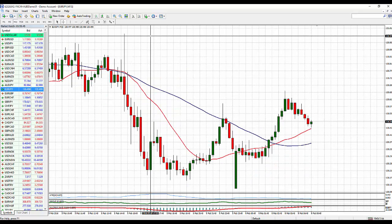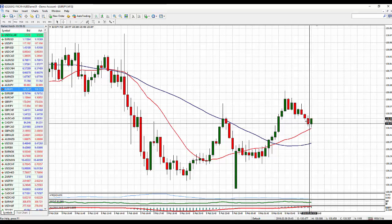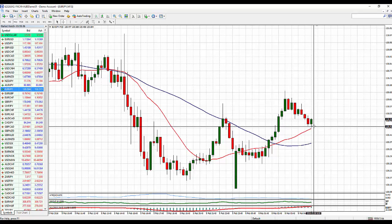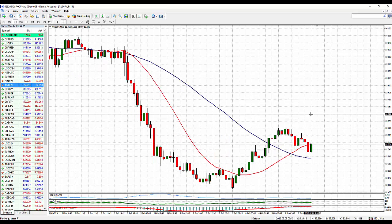Here's another one on the Euro Japanese yen pair. Since the Japanese yen opened, it traded to the downside. You're now finding your little support level here on the Euro, looking at a potential long trade there. Now, if I'm looking at both of these two opens here, I'm looking at the Euro Japanese and I'm looking at the Australian Japanese.